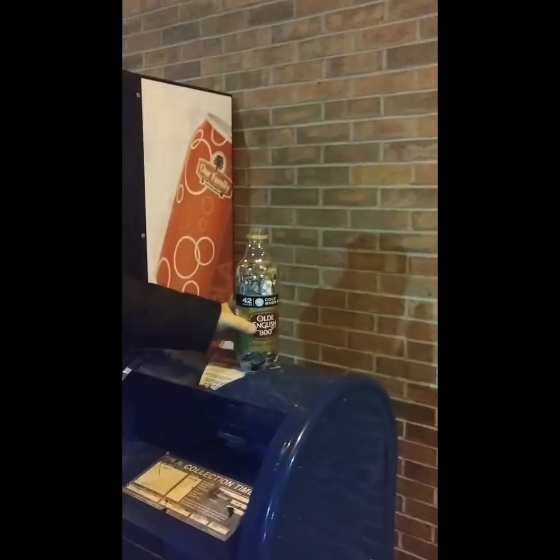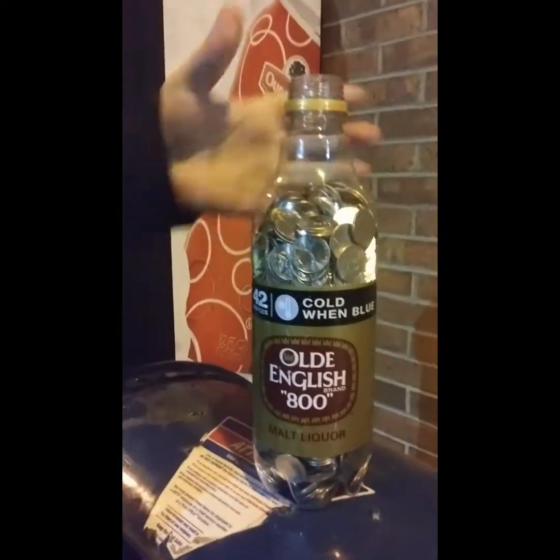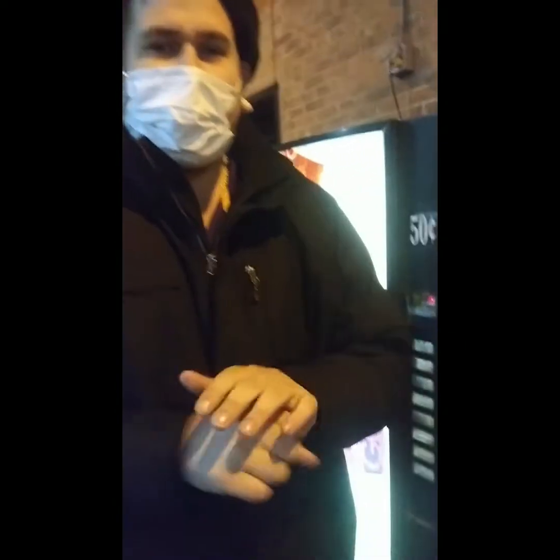I have a 40-ounce bottle of just quarters, and I'm going to see what this totals. I think it's probably like 200, 300 bucks. Who knows? It could be 400 bucks. I'm guessing it's between $250 and $330.